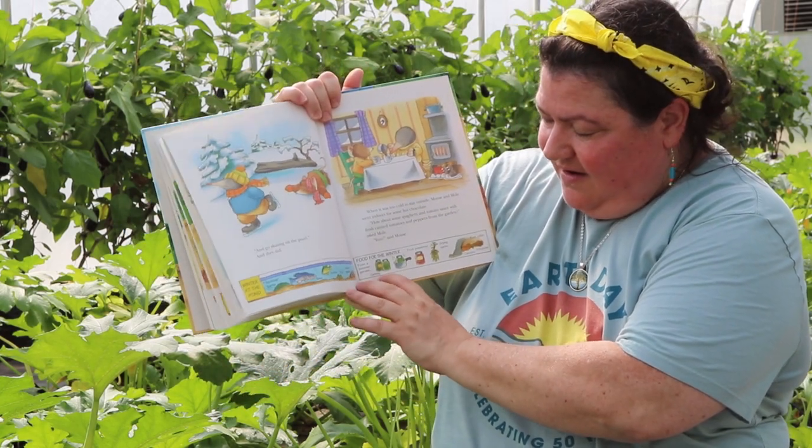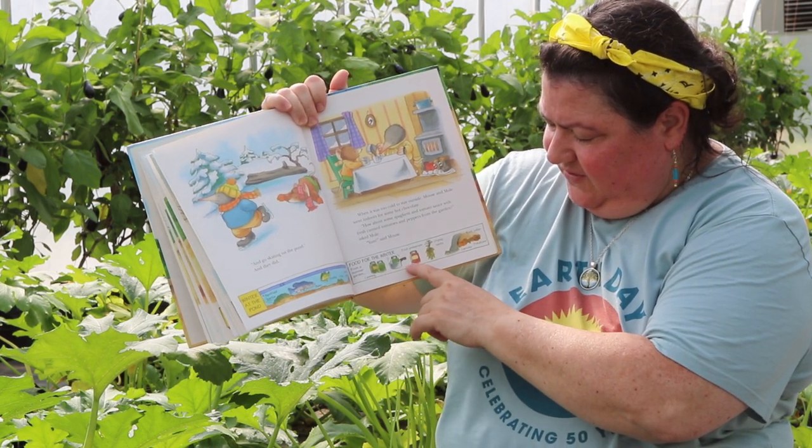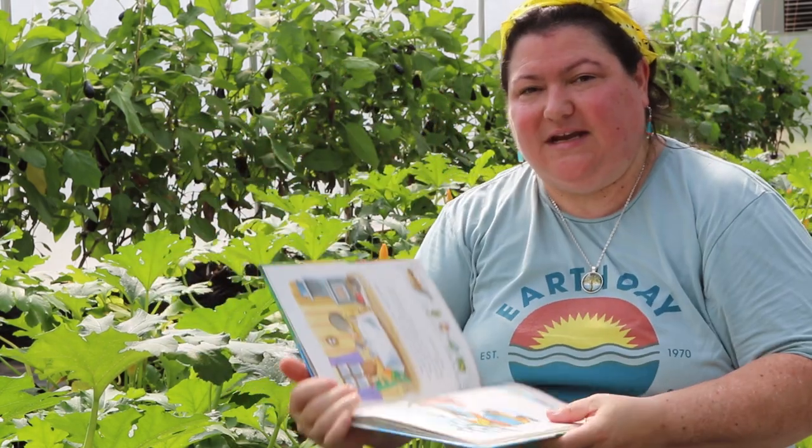You can can from a summer garden, you can can your green peppers, your fruit. You could dry some herbs, and you could put your carrots and potatoes in a root cellar, because it usually keeps a constant temperature of about 50 degrees down there.